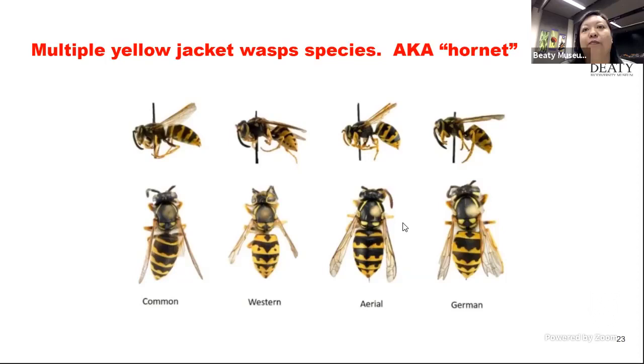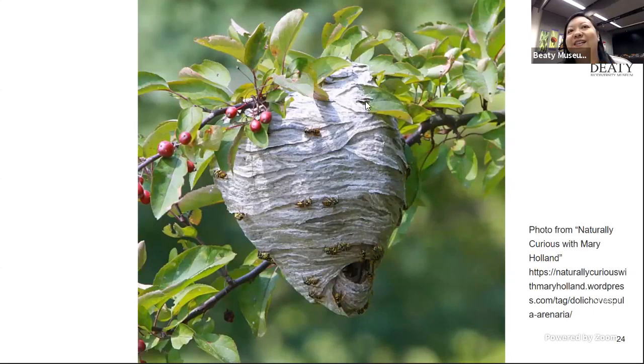So here is a nest of our aerial yellowjacket. You can see they're kind of yellow. If it were a bald-faced hornet's nest, the shape would be very similar. The bald-faced hornet can also be found around here, but you would see the white markings instead. And this is up in a tree in this photo.